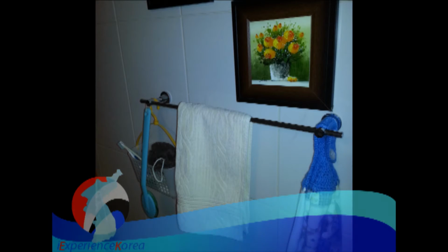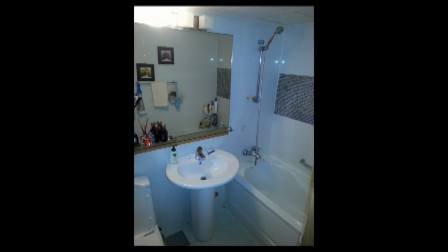find in a homestay. Notice there's no shower curtain. So what typically happens is that the water just kind of pours out onto the floor there, and then there's a drain down here and the water goes out there. However, there's a lot of extra water sometimes left over on the floor.